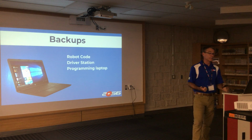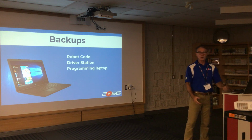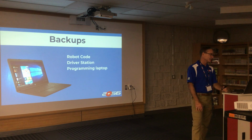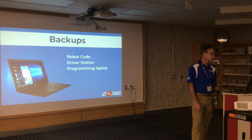And a programming laptop, make sure you have that, and we have a second programming laptop, and maybe it's just another student's laptop, but you know that you've got a backup for that. And don't carry them in the same bag. If they get run over by the truck, then they're both gone. And then updates, all that stuff, driver station updates, all those things, keep your backups. It's frustrating when you're trying to find stuff and you don't know where it is and you haven't got it backed up.